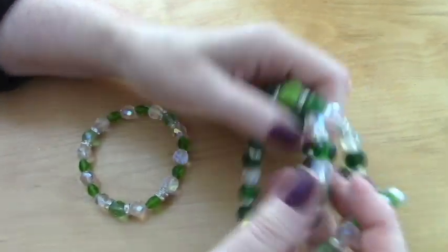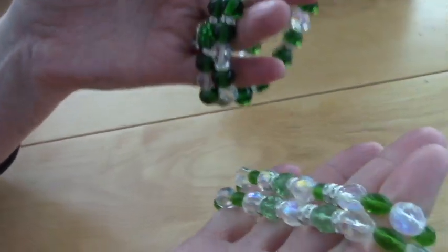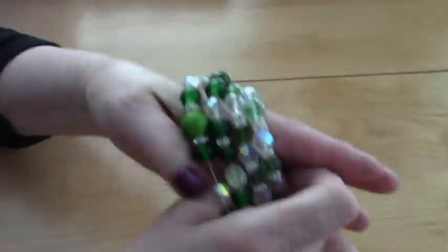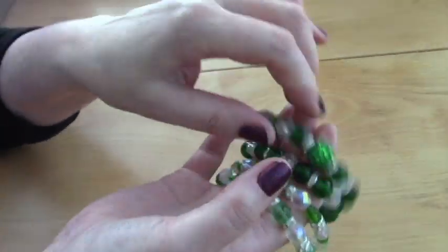Somebody had made a whole bunch of these glass bead jewelries. So $3 for a pair, which I thought was pretty good. They're nice and loose, which I like. I don't like anything constricting on me. You can stack them up or wear them single. So $3 a set.